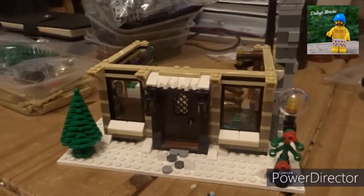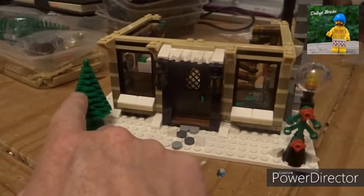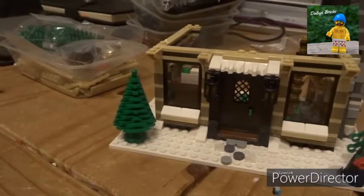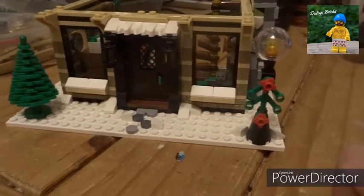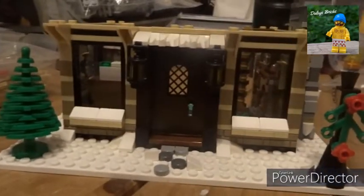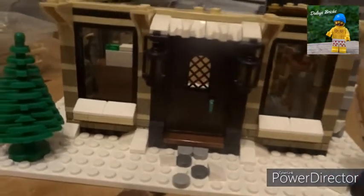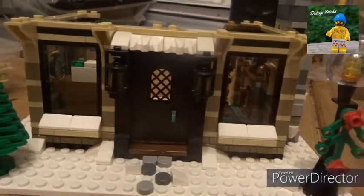So you've got the white plate as you would expect. These kind of old school Lego trees. I remember these when I was a kid, and they are really nice, and make perfect scenes for winter. And you got this festive looking lamppost, and then it's a very snowy scene. As you can see, the door has the snow above it. It's got that old classical feel of that big wooden door, and then some lanterns out the front.